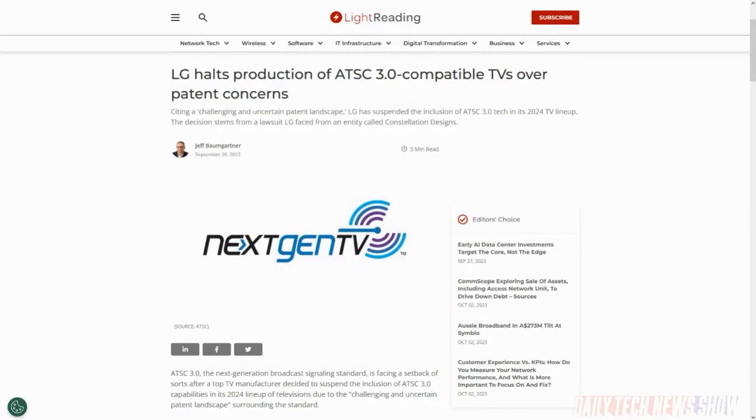Barf. All right, let's talk about another piece of old tech trying to stay new. LG says it will no longer support ATSC 3.0 in its TVs next year because of uncertainty over patents. Let me tell you what ATSC 3.0 is. It's an over-the-air broadcast technology being branded as next-gen TV. It would add 4K; right now, digital broadcasts only do 1080p. It would add HDR and Dolby Atmos.